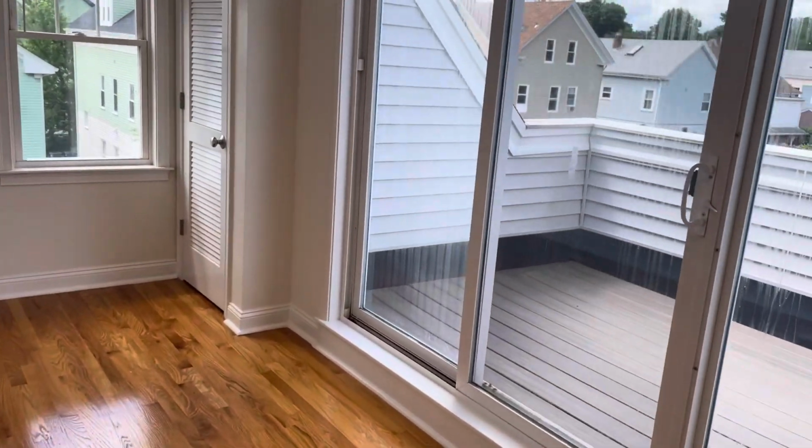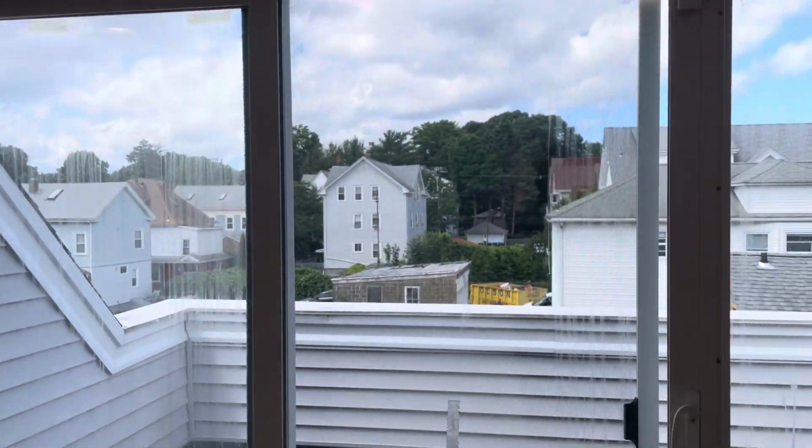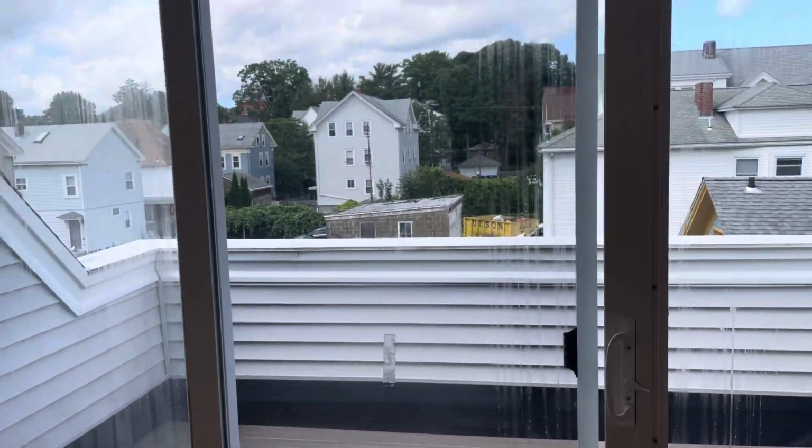Off the bedroom, beautiful private porch overlooking east side of Providence.